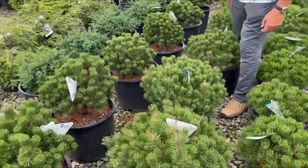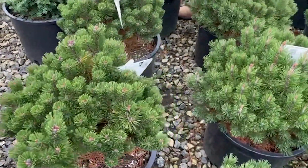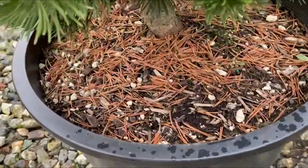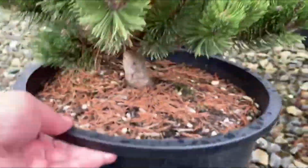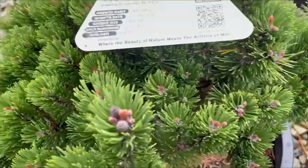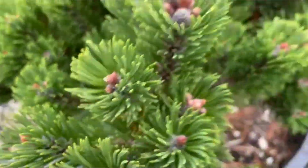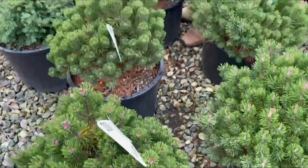Sherwood Compacta, I've mentioned that many times because I've always carried that one. It's a great plant. I think out of the mugo pines, it should be in the top 5 as a desirable mugo pine. Nice dark green color. Every one of them has just tiny little cones on it too.